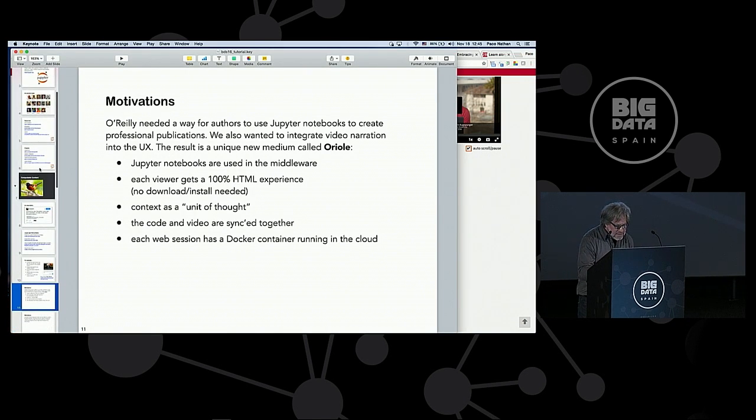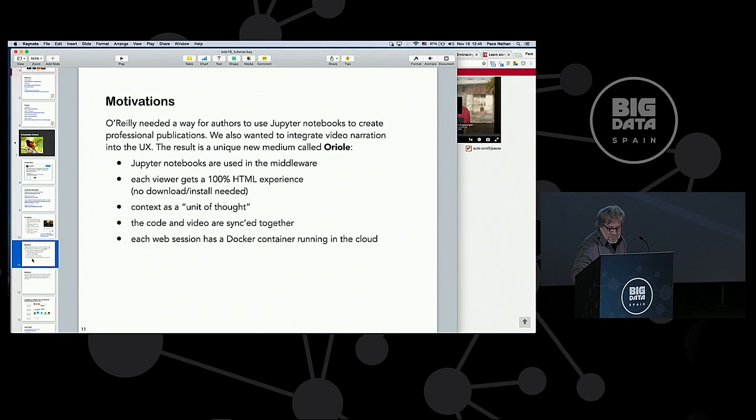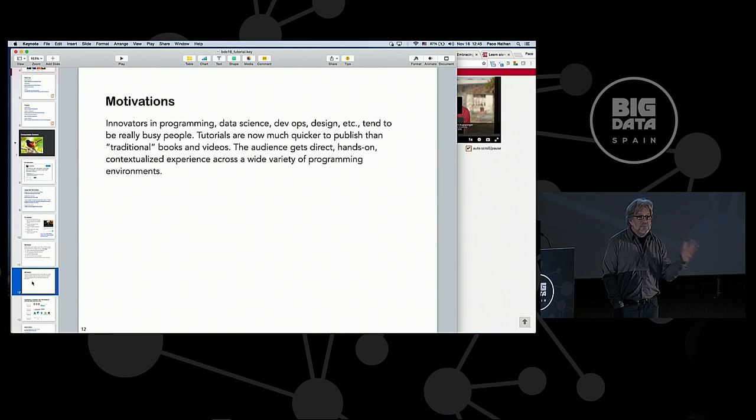Okay. Now, one of the things about this kind of medium that we found is, we have a lot of great people who are writing books or making videos at O'Reilly, but we do find that the people who are out there creating these open source projects, the people who are real experts in these different areas, they're very busy people. And so to take off 6 months from work to be able to write a book, that's a big investment. Even to take off like a month to create a full instructional video, that's also a huge investment.